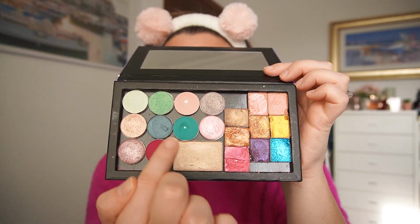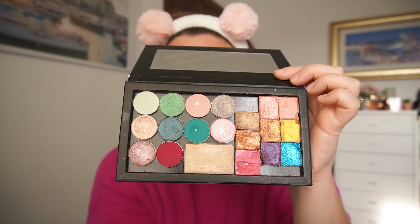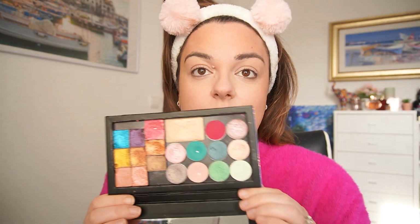And then this is from the Revolution LA Dreams palette, right? And then I think I have a Primark shade right here, which I think I'm going to get rid of. And then I have one shade here that doesn't technically fit, but I kind of keep it there. So I depotted these at the beginning of the year and I never used them. So I want to use some of those. Most of them are shimmers, so I want to use some of those shimmers.